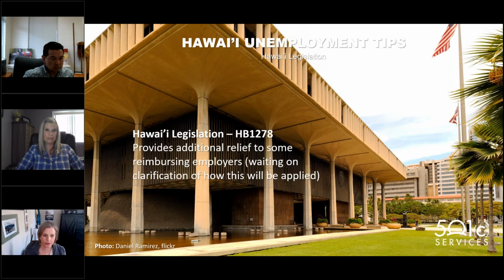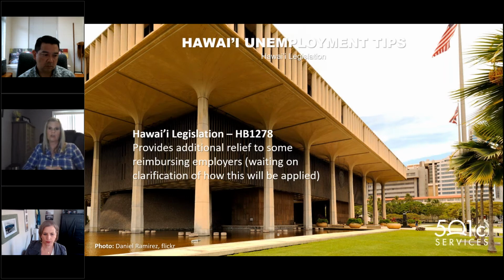And one more thing we can touch on, next slide, is that Hawaii actually did some legislation of its own, outside of the federal government. They recently passed a bill which is set to provide perhaps even some additional relief to employers regarding those base period claims that Ryan touched on earlier, where employees left your company, went to work somewhere else, and now you're being hit with charges when you're not the one that laid them off. We are still waiting on some clarification or application of that bill, but it's still good news that our legislators are trying to get nonprofit employers additional relief in these hard times.